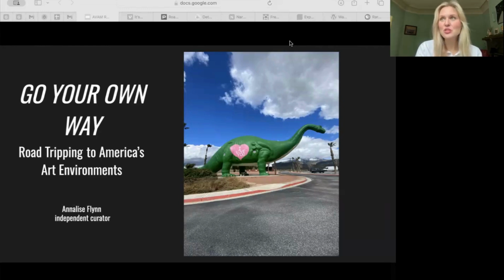I first got involved with the Visionary Art Museum through contributing to their current exhibition, If You Build It, They Will Come, which is a wonderful exhibition about 7 different artists in their collection who have created environments. And so I was able to contribute some writing to that show. I hope that you guys check it out. If you haven't been there yet, it is open until August.